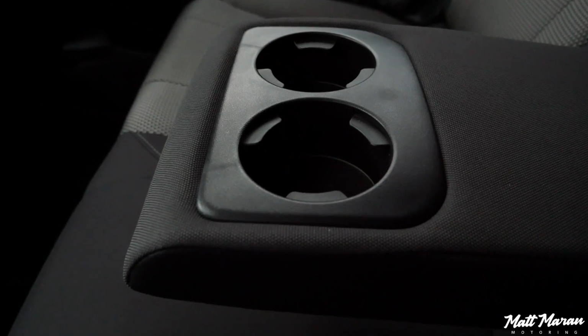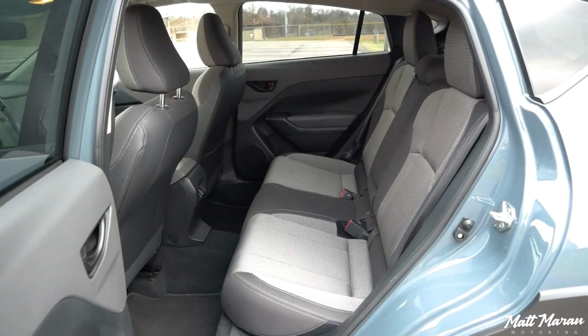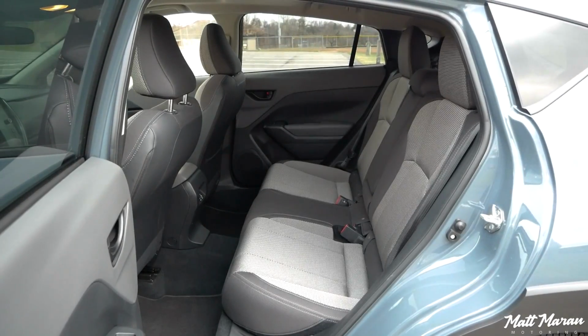You have a fold-down center armrest. You also have another USB-A and USB-C jacks back there, but you don't have rear air vents or anything like that. But you do have pockets in the doors there, which is nice, and so overall, a great, nice, roomy back seat for this segment.